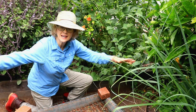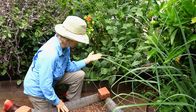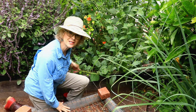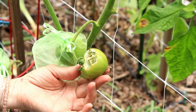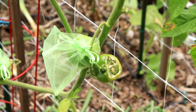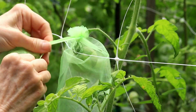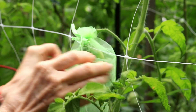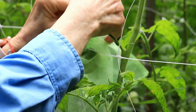Now that I got this area cleaned out, we can get a better look at my Cape gooseberry. This is the first time I'm growing it, and any advice is welcome. Okay, this is really starting to make me mad. There's no way I can bag every single tomato. Because this is a volunteer, I don't know what the tomato size is supposed to be. So I'm using a bigger bag.